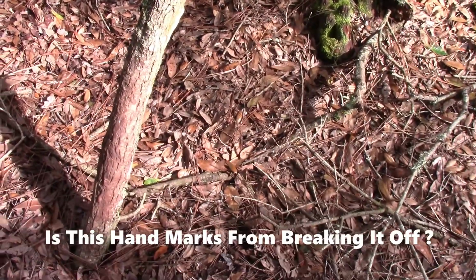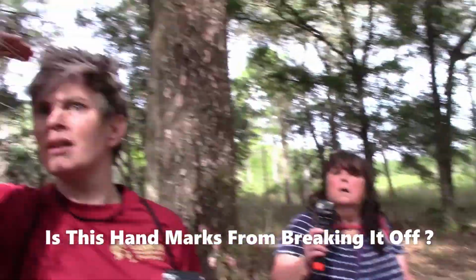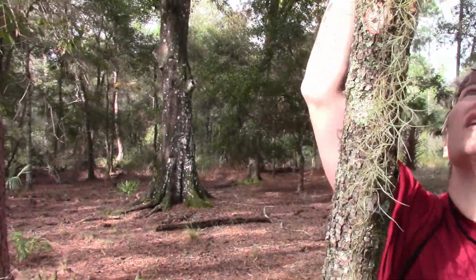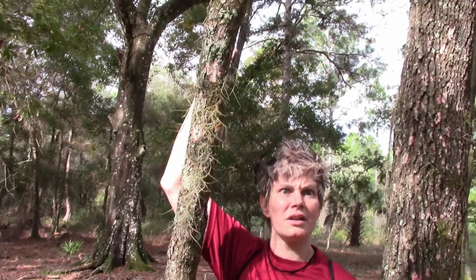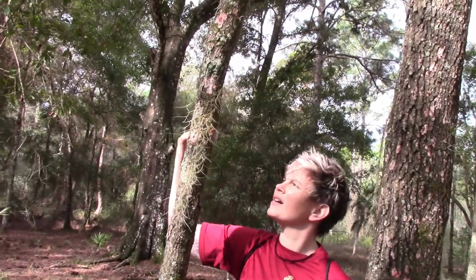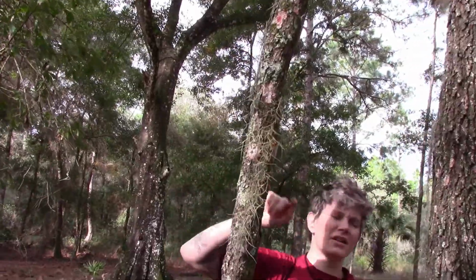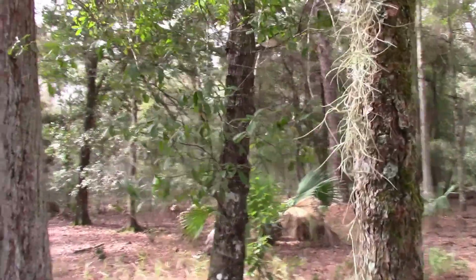So how high up is that? If I'm 5'9", and I'm standing on something, so that's not accurate, but that's at least 2 feet higher than me. Yeah, a good 2 foot higher. What's this thing? Some type of fungus? So that's right out at 8 foot right there. Yeah, about 8 foot.